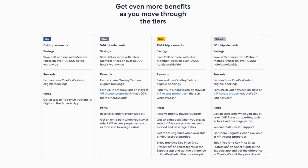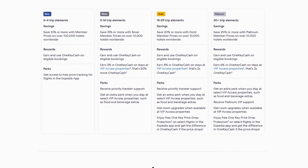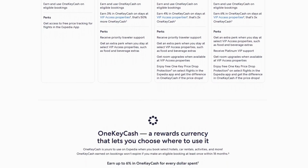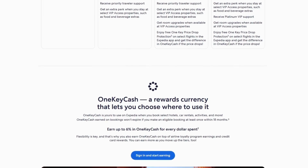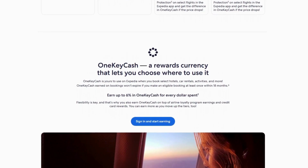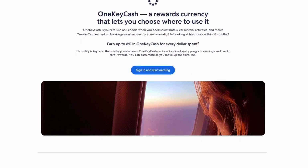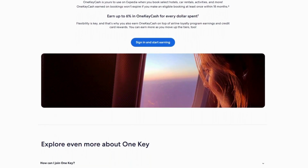Now we can also earn One Key Cash from Expedia promotions and bonuses. Occasionally, Expedia runs bonus promotions that let you earn extra One Key Cash. We can also earn by using Expedia credit cards. If you have an Expedia Rewards Visa card, you may earn bonus One Key Cash when booking through Expedia. And lastly, you can earn by leaving reviews on bookings. Sometimes Expedia offers One Key Cash as an incentive for reviewing your past stays.